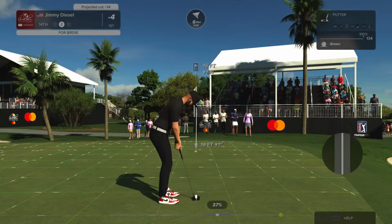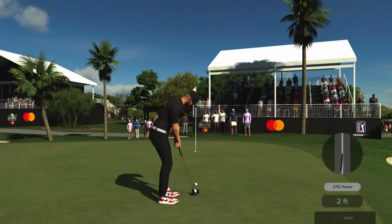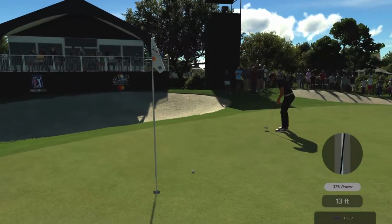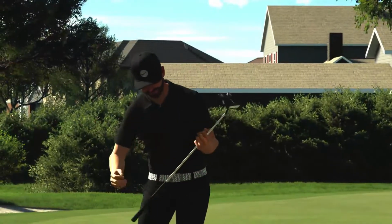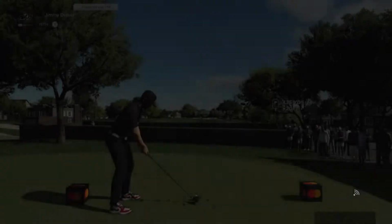And this putt will take them to 5 under par. He's staring down a birdie putt here. Looking good. Just building upon his advantage. He keeps making the important plays. And with that, he'll move to 5 under par.